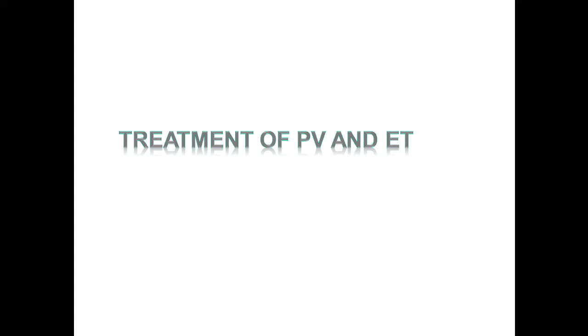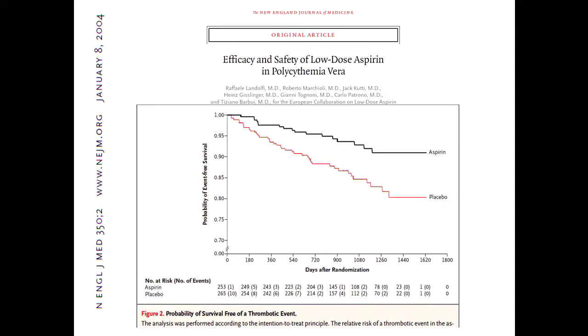How do we treat these diseases? There's not really a lot for treatment of these patients. We have some gold standards, though, that we want to make sure we follow. For example, in polycythemia vera patients, every patient should be on aspirin unless the patient is on anticoagulation for other issues. So no matter what the age, no matter what the hematocrit, a low-dose 81 milligram aspirin should be given to any PV patient.